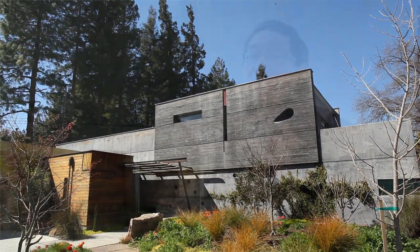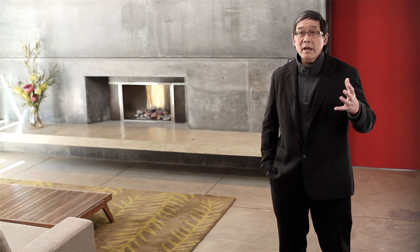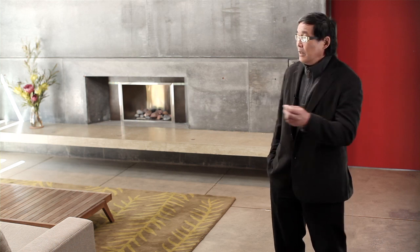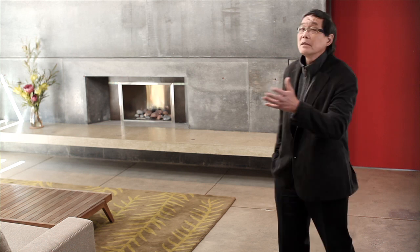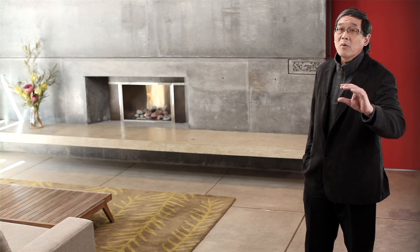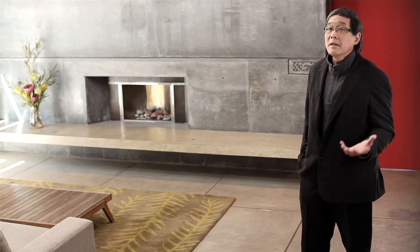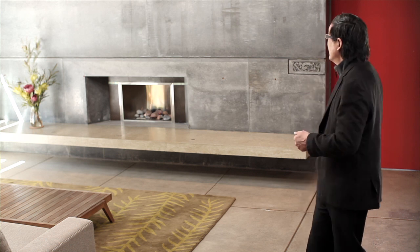Well, as with all things with a concrete house, you're always contrasting mass and form and trying to obtain a certain lightness, so you don't want everything to be overwrought with the heaviness of concrete. So primarily, cantilevering the hearth was a very important feature, and then distinguishing it in color so that it wouldn't be so monolithic with the gray concrete.